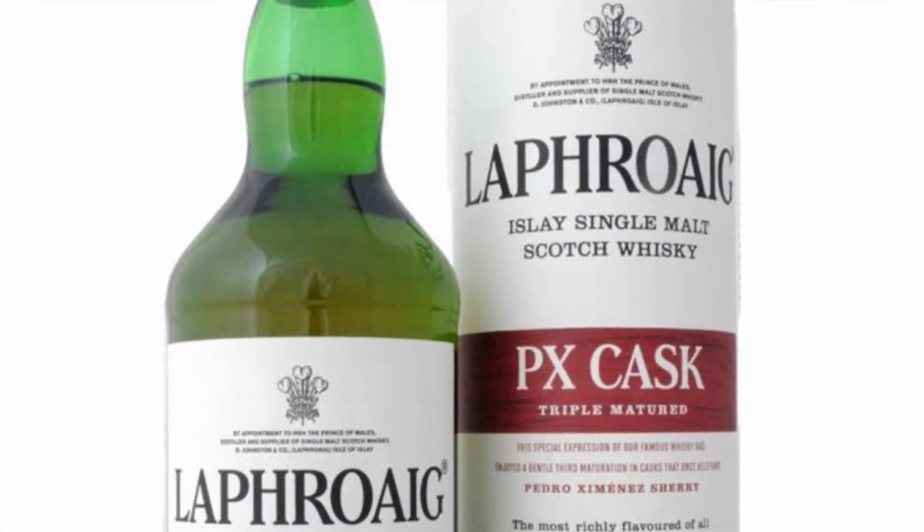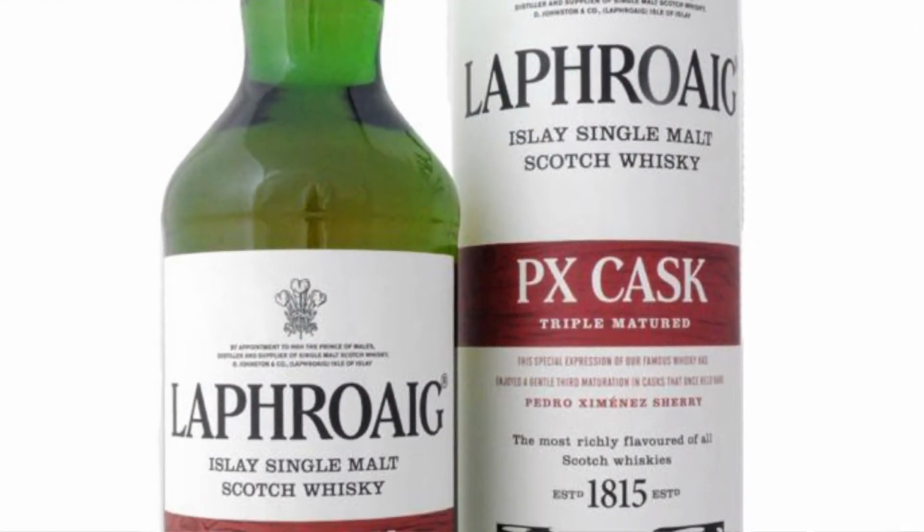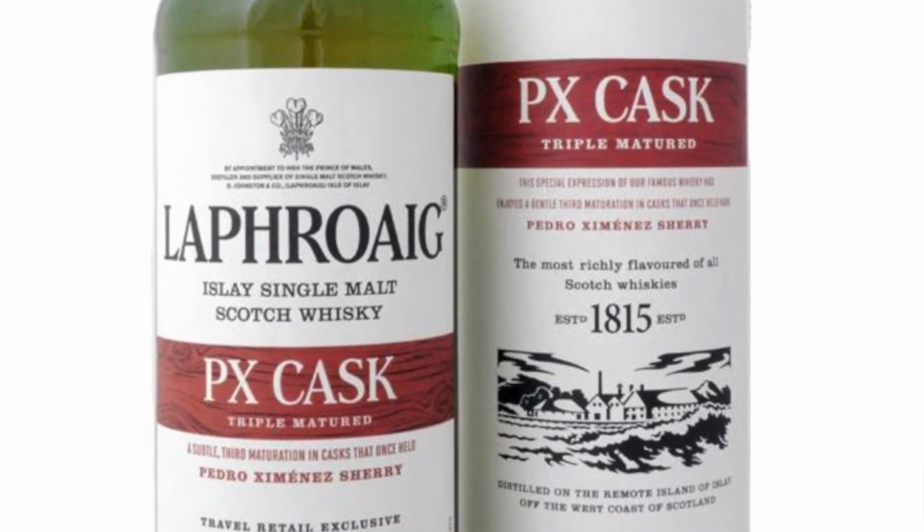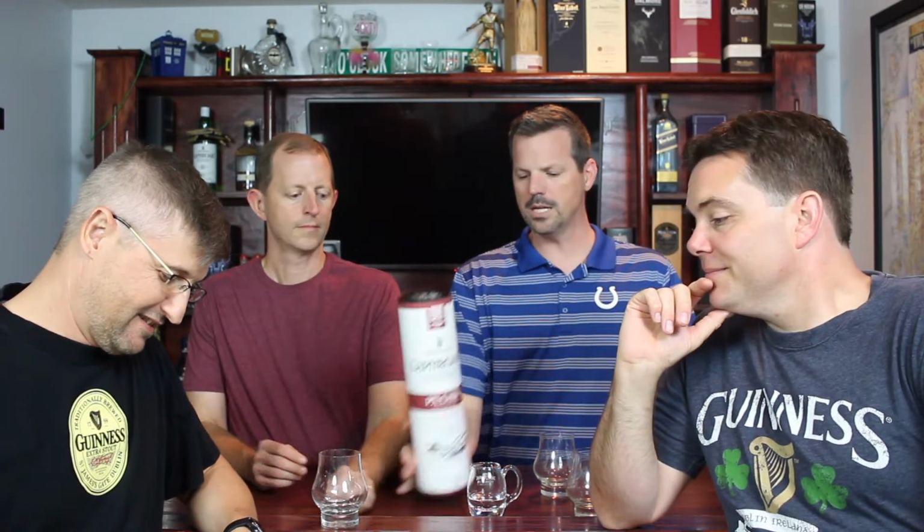We're talking about Laphroaig PX Cask, duty-free only. Travel retail. I got this bad boy back in Scotland when I was coming back through duty-free. I can't do the Scottish accent, but anyway, this is a great Scotch. I'm really excited to try this one.